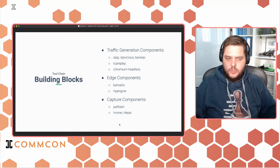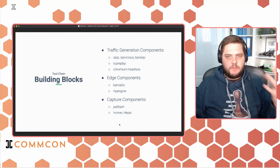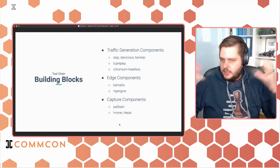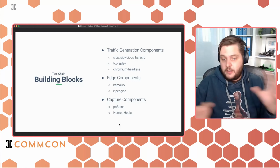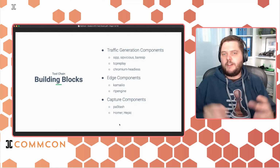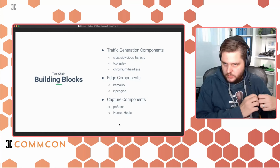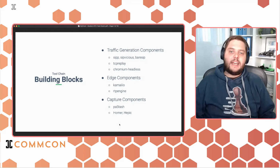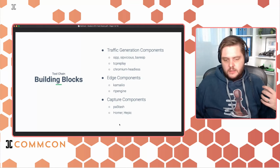Chameleon also helps you to bridge between IPv4, IPv6, UDP, TCP, TLS, SIP over WebSocket. You can do all kinds of transformations with that without having to touch the traffic generation component, right? So it's really more like a session border controller. And the same goes for RTP engine for the media, right?